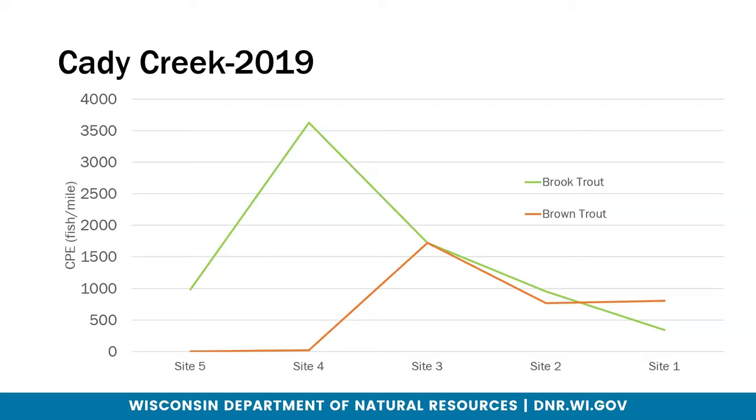So you can see here, brook trout are the green line once again. In the headwaters, or the upper reaches of Katy Creek, we still have high densities of brook trout and very few brown trout. And then as you move downstream, as you get closer to the Ogalle River, things kind of flip and we have higher brown trout densities than brook trout. And this was in 2019.